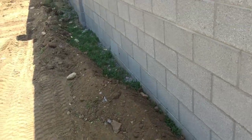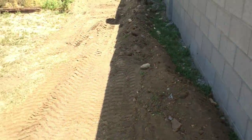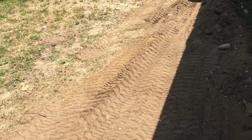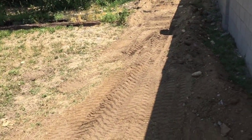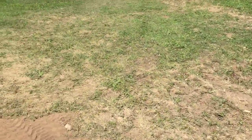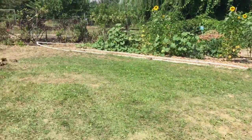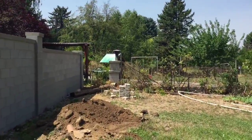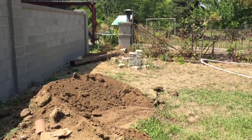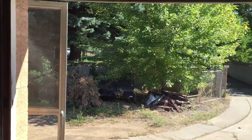But the thing I don't like the most are these rocks. So I'll have to get the landscape rake, come in here, and I'll sort of move this dirt around and pick up all the rocks and remove them. But it got pretty hot, so I'm going to quit for a while. Got to go out there and mow.